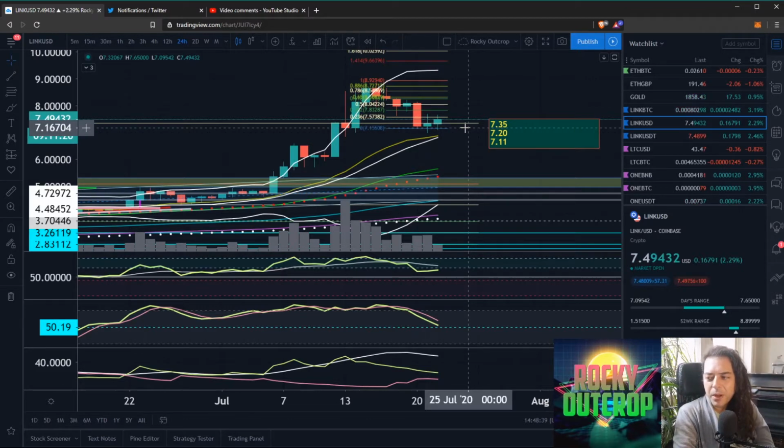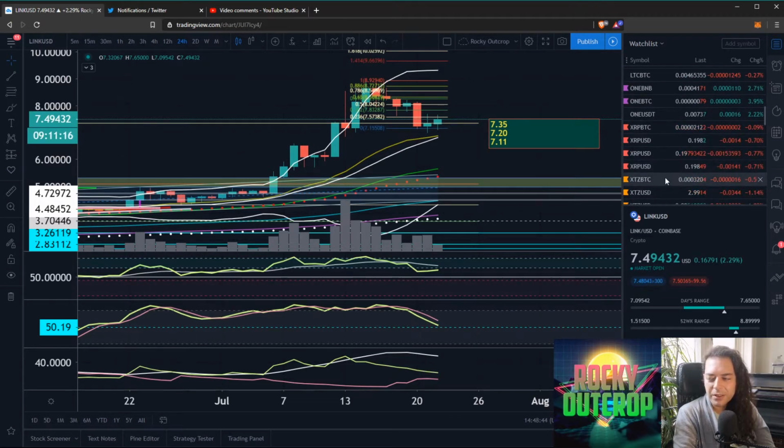But yeah, we still haven't found exactly where we're going to be heading next quite yet. So we'll have to look down the time frames.